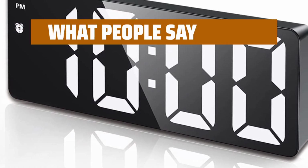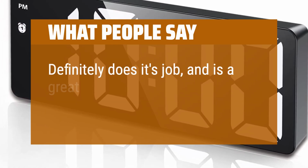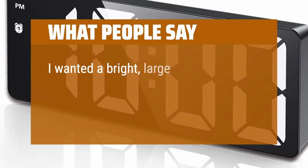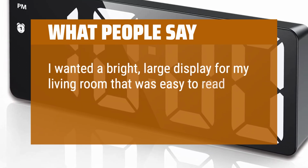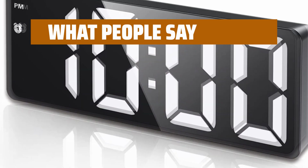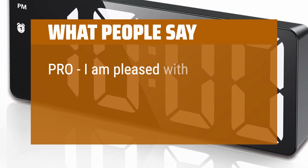What people say. Definitely does its job, and is a great nightlight as well. I wanted a bright, large display for my living room that was easy to read from a distance. This clock is the perfect fit. Pro, I am pleased with the easy-to-read size.